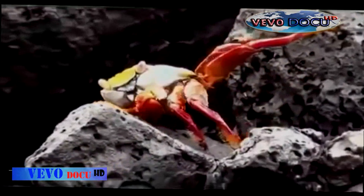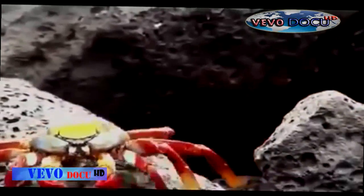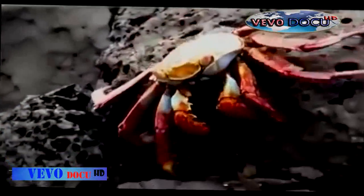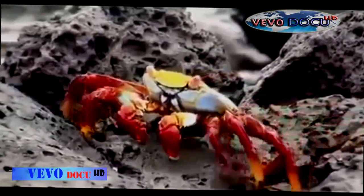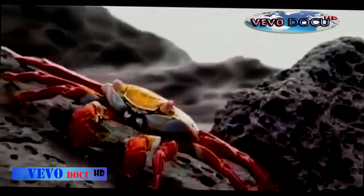The red rock crab is extremely agile and can move in any direction extremely quickly, which means it can easily escape an attack by seabirds and conceal itself between the rocky crags. Its curiosity, however, will soon get the better of it, and it'll surface again fairly quickly.